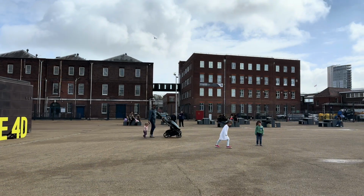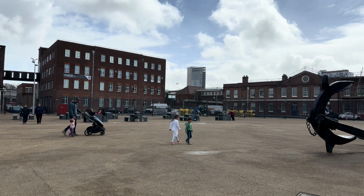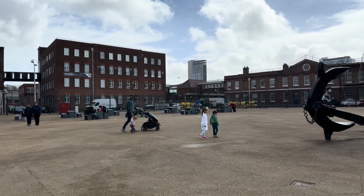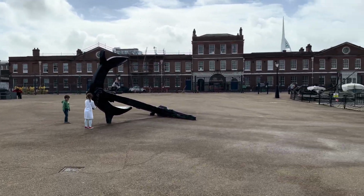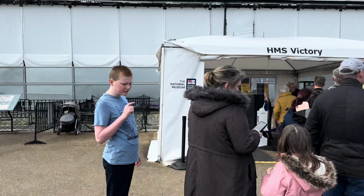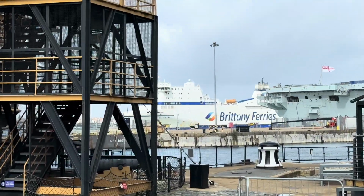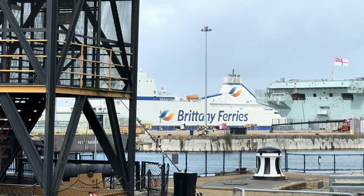So the last time we came here, as I just said, was about 30 odd years ago. I reckon I was about 10 years of age, and I remember sitting over there, probably on different benches, with a corned beef sandwich. The stupid things that stick in your mind. But here we are, queuing to get onto HMS Victory. And there's a Brittany ferry coming into dock on the far side. We'll get a snack in a bit, honey.